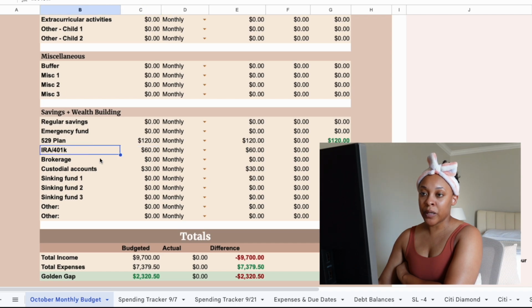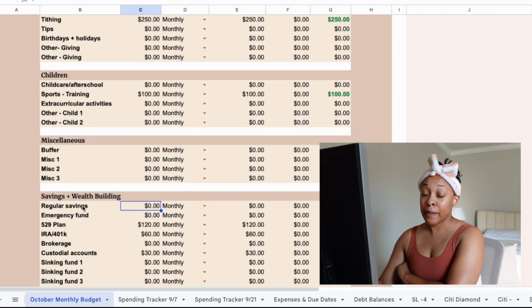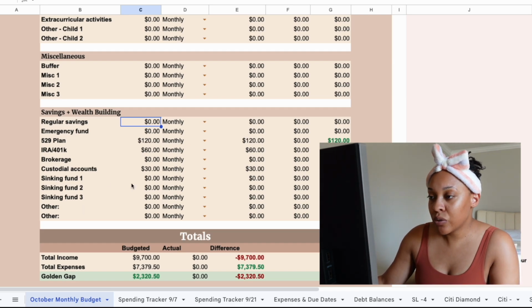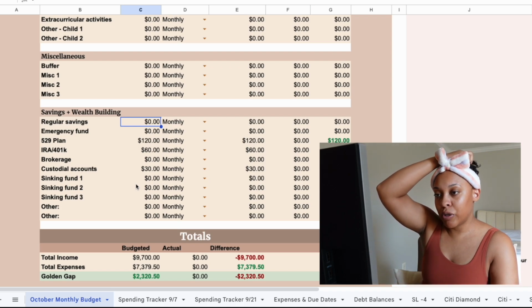And I'm hoping that I can bulldoze through this debt so I can get back to my investments. But right now, that's just not a priority. Crazy as it sounds, that's not a priority for me right now. So let's figure out how much to put into savings.